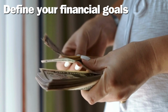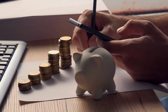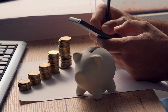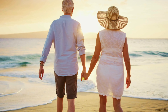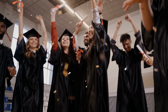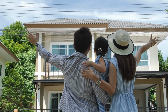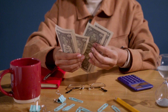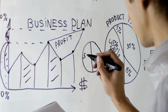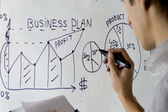The first step in your investment journey is to define your financial goals. This is fundamental because your goals will influence every decision you make going forward. Ask yourself, are you investing for retirement? For your children's college education? Or maybe to buy your first home? Each of these goals has different time horizons and associated risk levels. Defining your goals will help you determine the best investment strategy for you.